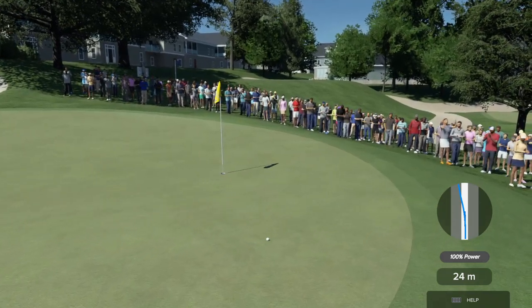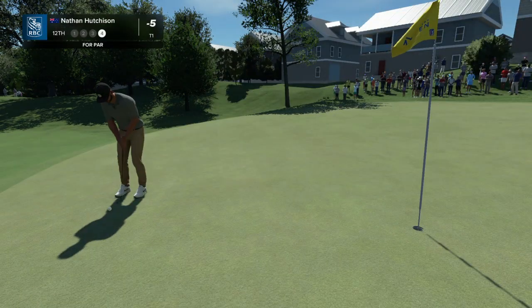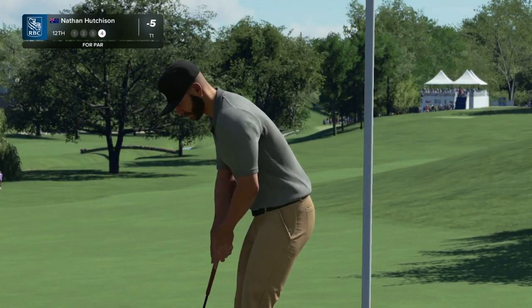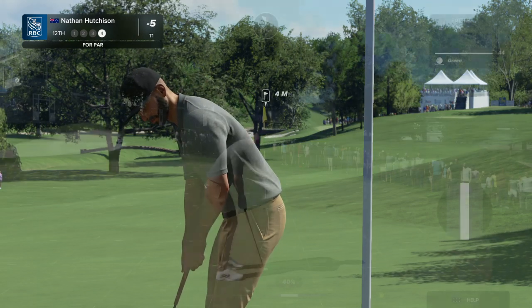Damn it. Stay there. What's in front of them, Henny, with this putt? He's staring down about 12 feet. Big mistake. Now this one, this is important. This for par.